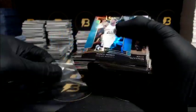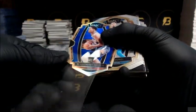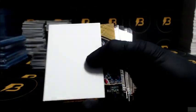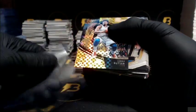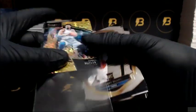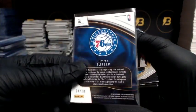Monte Morris to $299 for the Nuggets. D'Angelo Russell for the Nets. And Melton gone to the Suns to $249. And a gold, very nice, Jimmy Butler going out to the 76ers. There you go. Number 4 out of 10. Nice gold.